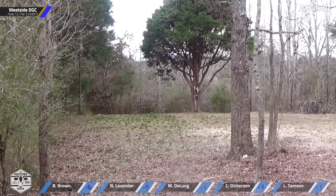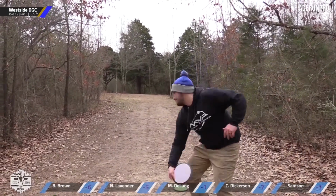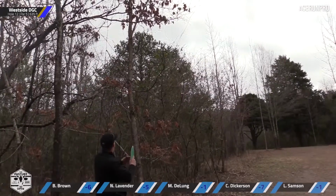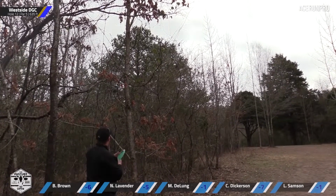And you can see why it's so important to get up on the hill, because it opens up quite a bit once you are actually up there. I'm not sure if Nate was actually going for the skip shot, because it's not a bad play to put yourself in good position, but looks like he went a little early.